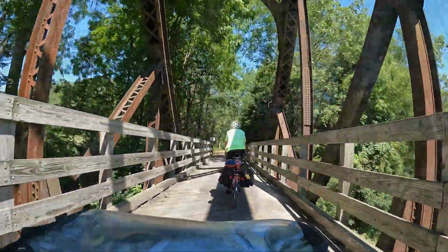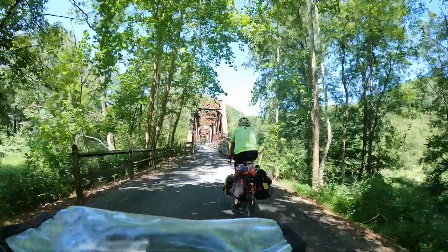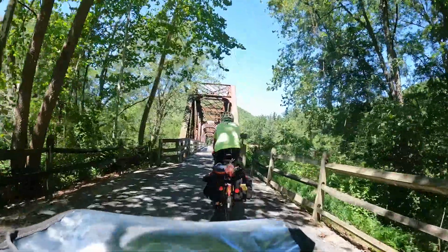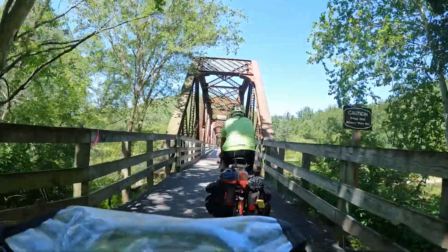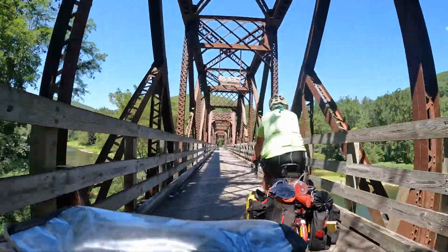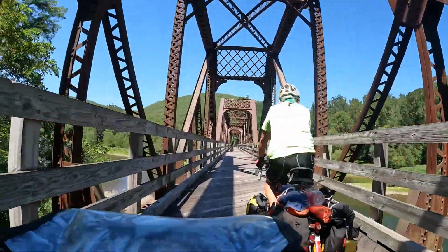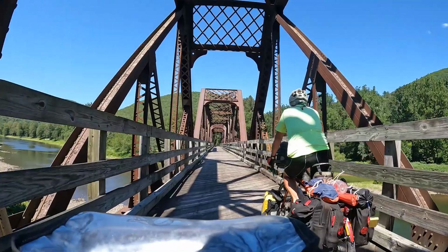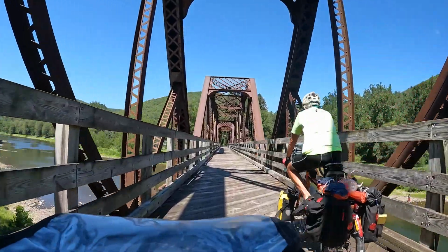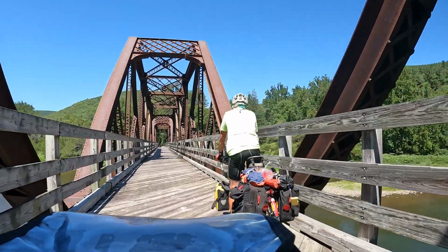Here we are approaching our second railroad trestle over Pine Creek, and there's going to be a young lady swimming down there. You'll see her in the water. Her boyfriend is standing on one of the banks. Now that looks nice. And we think he's not doing a very good job being a boyfriend. Anyway, Bill and I have to stop.